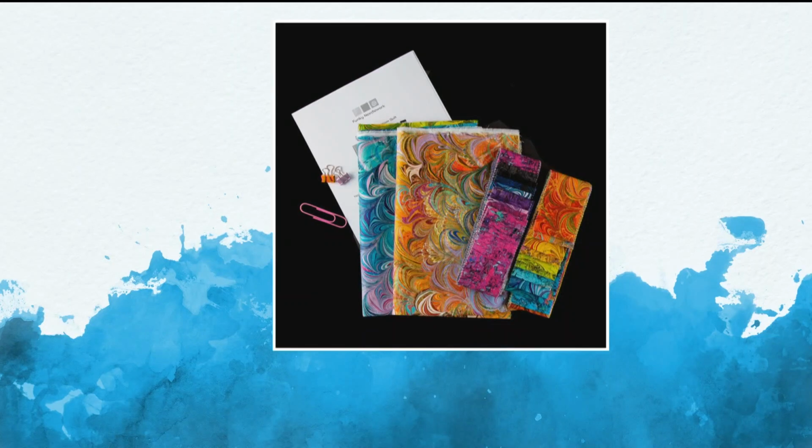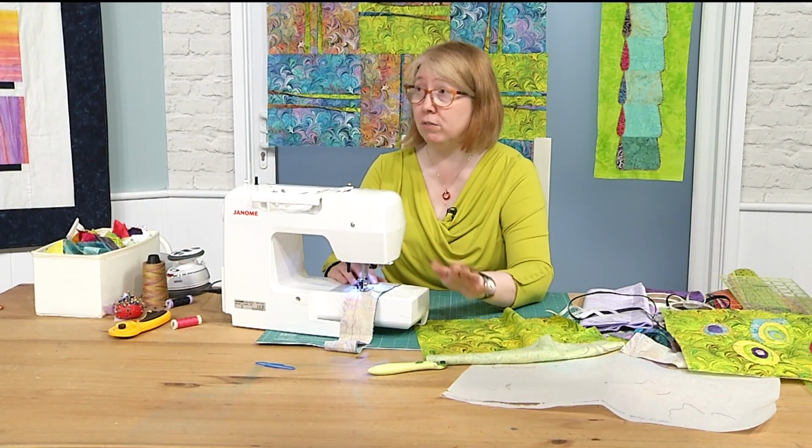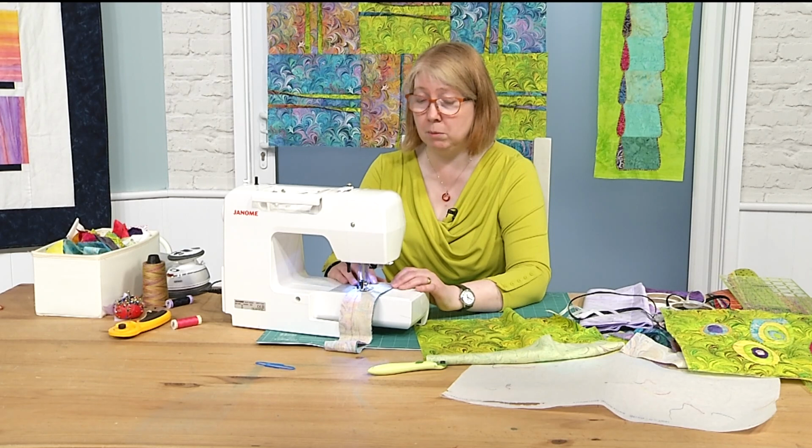Yes, you can use the pattern on a different fabric if you want to. You can use the fabric for a different project if you want to. You don't have to stick to the same thing.